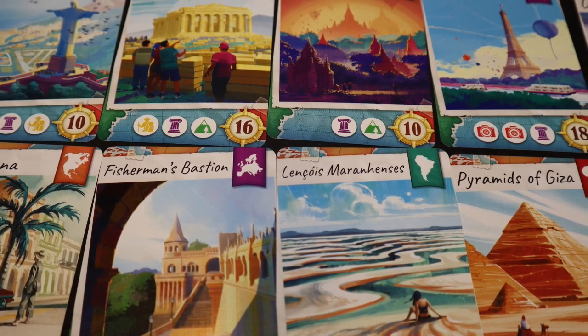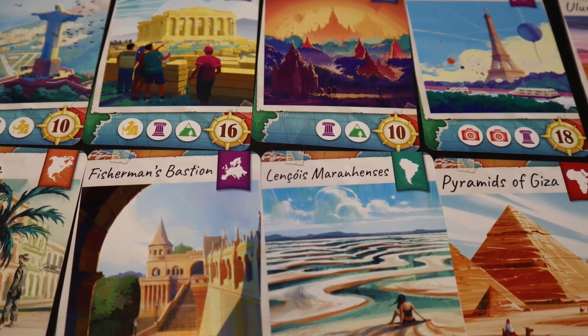Yeah, Trekking the World is a great game. It is a beautiful game. I think just seeing people when we play it, if we've had somebody come over and play it, they were like, wow, look at the location cards and everything. So, yeah, Trekking the World is a great game.